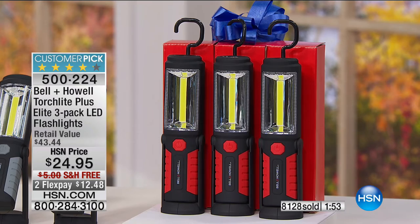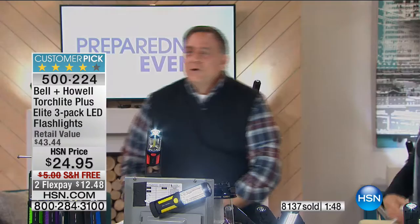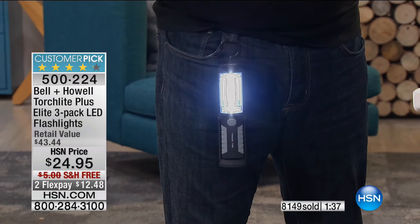Now, I'm going to show you something here. I'm going to step out to the side of the table real quick just to show this. It's got that little hook on the side here. Just hook it right on there. Now we're talking totally hands-free. Walking the dog, if you're camping and you need to see where you're going, walking down a trail or something like that, you can hook that right onto your belt loop.